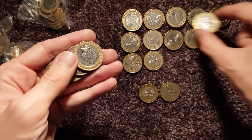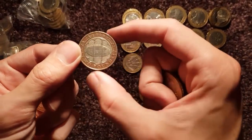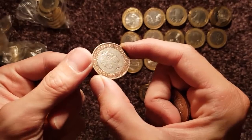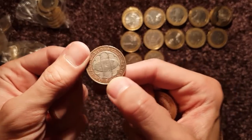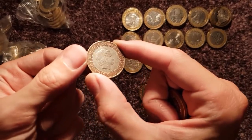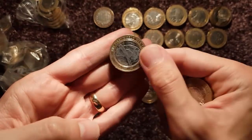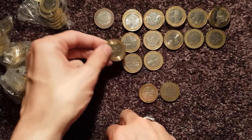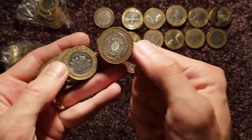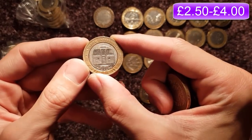We've got Brunel portraits again. God, that's a funny looking rugby, isn't it? It's quite consistent, the discoloration on that, isn't there? I might just have to keep that one. And another World War Centenary. There's another new one, London Underground Train. It's a nice one to tick off.